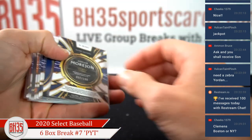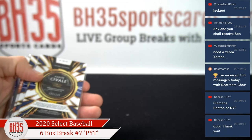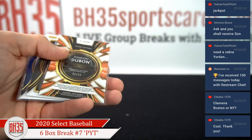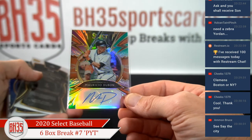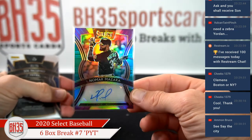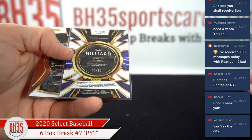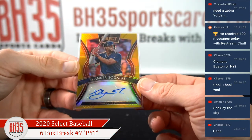And our autos. It's $199. Adrian Morejon. Nico Hoerner. Aaron Civale. Graterol to 99. Minnesota. To 49. Dubon. Dude, it says it right on the card. Nomar Mazara to 49. Joe Palumbo to 25. Sam Hilliard to 10. And Xander Bogaerts. 1 out of 10.